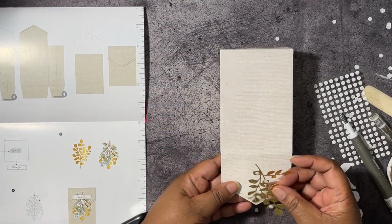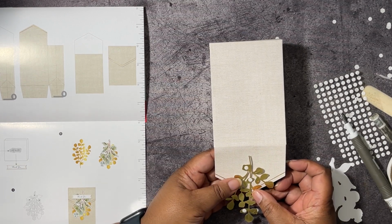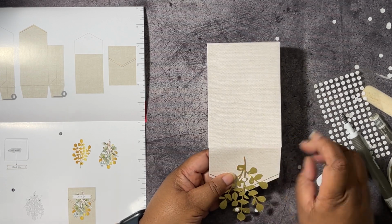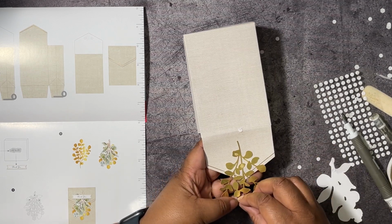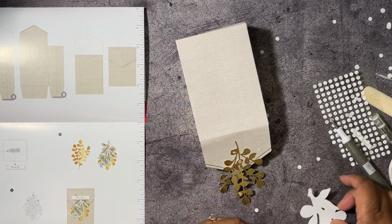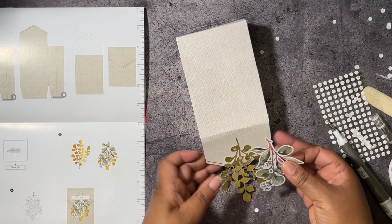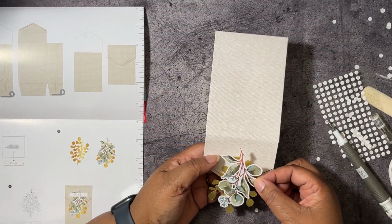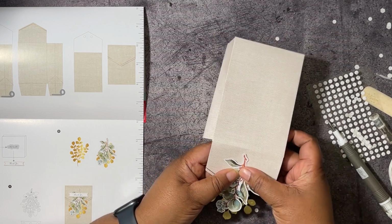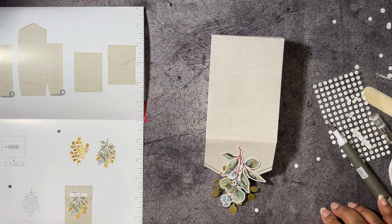Probably should have decorated it before we even put the bag together. We're gonna have that about right there. Gonna pull these glue dots off. Well, the backings, not the actual glue dots. Take the backing off of this one. And then we're gonna sit this right over like that. Okay. Then we have our sentiment.